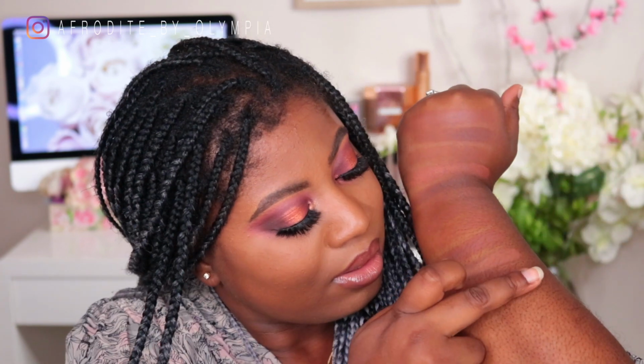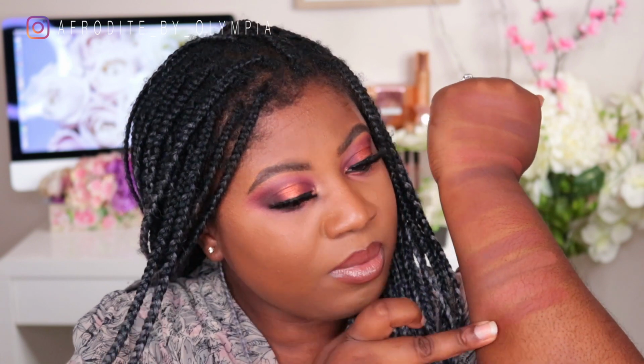Of course, Fenty Beauty Sunstalker in the shade Mocha Mummy. One of the reddest bronzers out there. Right at the bottom there.